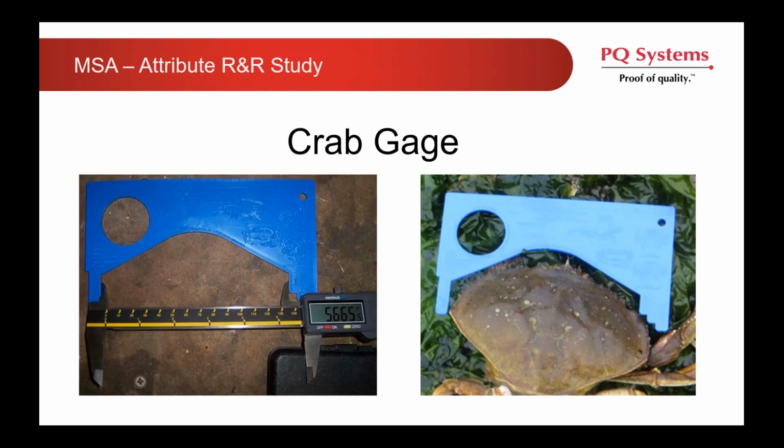So they make different models of this to represent different breeds or species of crab. On the left-hand side, we have an example where a caliper is doing an inside diameter check to see what that measurement actually is. And on the right, we have a comparison where we're putting a crab up against it, across its back, making sure it's the right gender, it's mature, and we're determining, yes, we can keep this in the pot, we're going to take it back, and we're going to sell it.